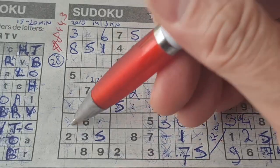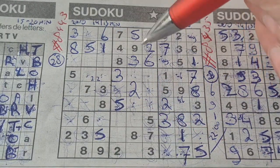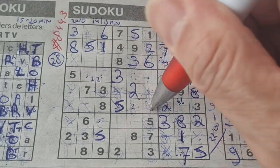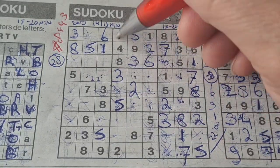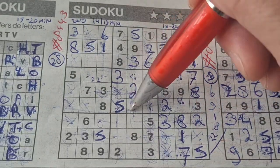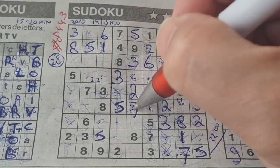How about need a seven here? And I need, come on. Nine, need a nine here. Need a seven here. Seven in this column, seven in that column, so the column three in the middle column, the only two places left for seven should be here or there. We have a seven in this row, no seven there, seven should be there.